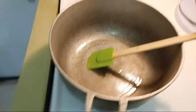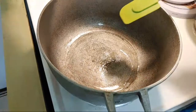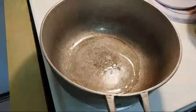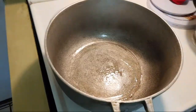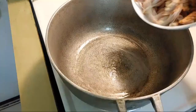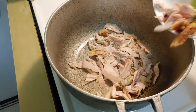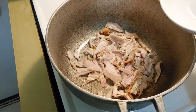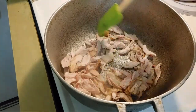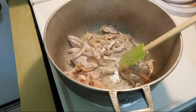All right, hold this one because I'm trying to do it, but it's not working out. All right, so the pot is fully hot. Good evening, everybody. Let me add the chicken. So this is already cooked, you guys, as we already know.